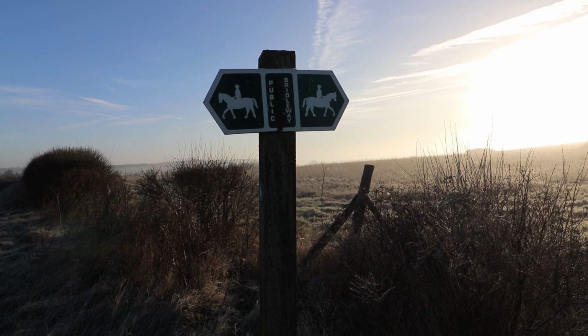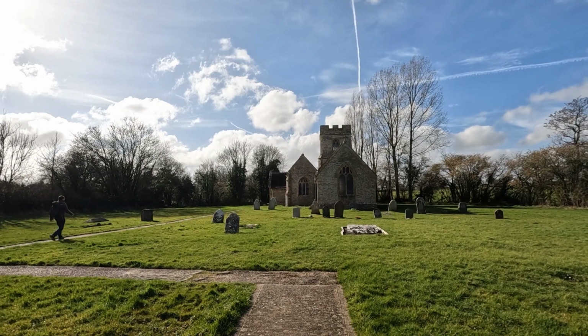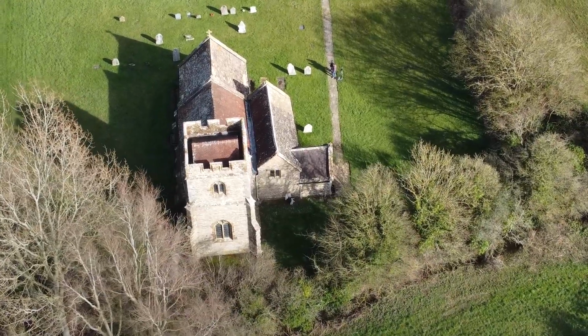In recent years, there has been much talk about the lost villages of Dorset. Random videos from days of old, newspaper articles, you name it. Now, there's said to be up to 100 lost villages in Dorset, and they all are said to have one thing in common.